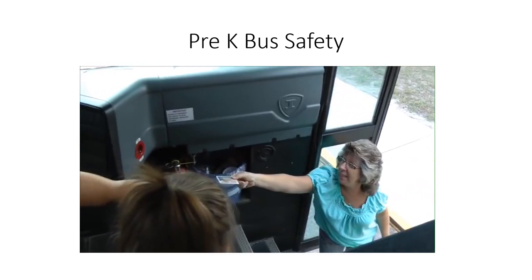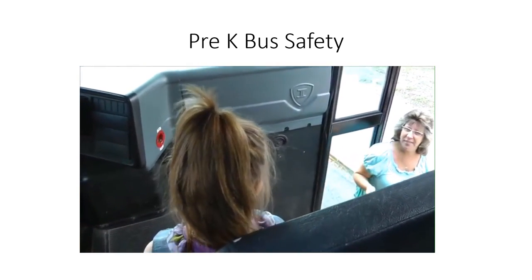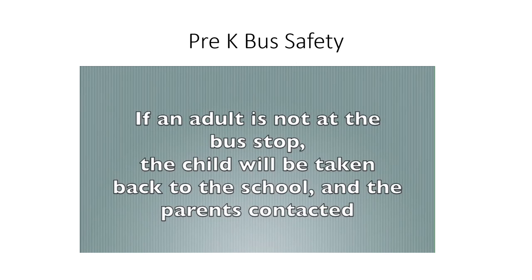An adult is required to pick up the Head Start child. Parents fill out an emergency card with the names and numbers of all designated adults who have permission to pick up their child. Adults should be prepared to show photo ID before the child can be released. If an adult is not at the bus stop, the child will be taken back to the school and the parents contacted.